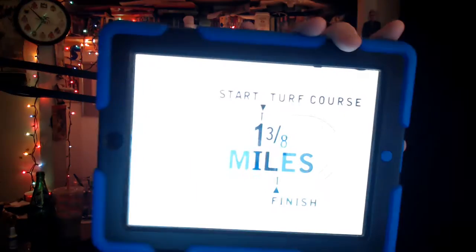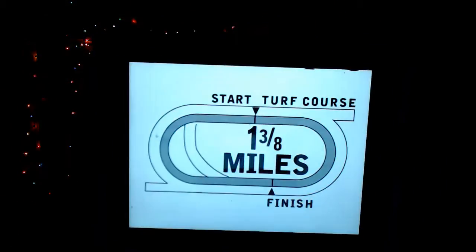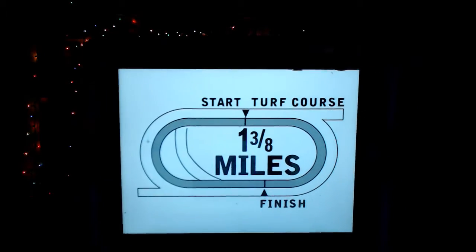So we're going to head over to race number 8 now from Delaware, the 22nd running of the Robert G. Dick Memorial. It's a Grade 3, purse $200,000. It's fillies and mares, 3-year-olds and upwards. Field of 9 horses, going the distance of 2,200 meters, or a mile and 3/8 on the turf course. 2,200 meters, a mile and 3/8, and I really like the added distance races.